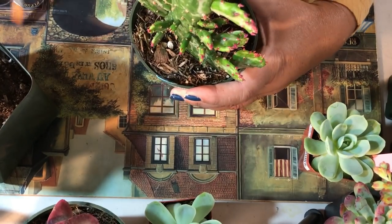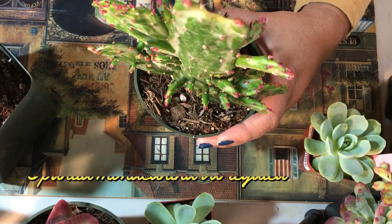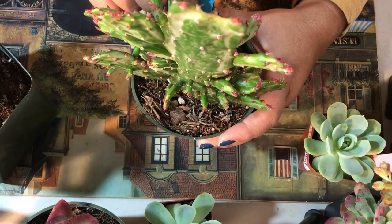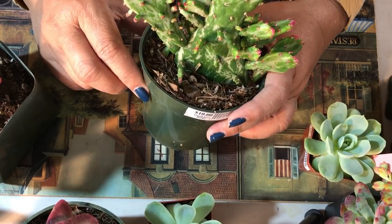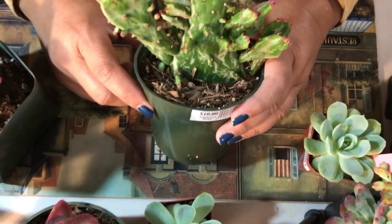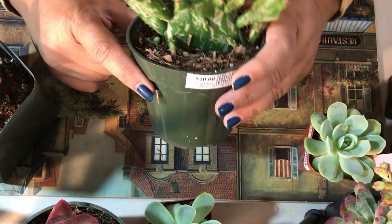I don't even know. What is it called? I didn't even care what it was called. Opuntia monacantha variegated. See? That's why I like to go to the Succulent Society, because there are people who actually breed or hybridize the plants, and then I have some that don't look like anything else. So isn't that cute? I just love it.